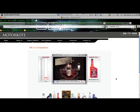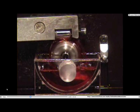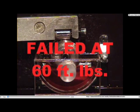Next, we have Marvel Mystery Oil. That's also an oil additive. It fails at 60 foot-pounds of torque.